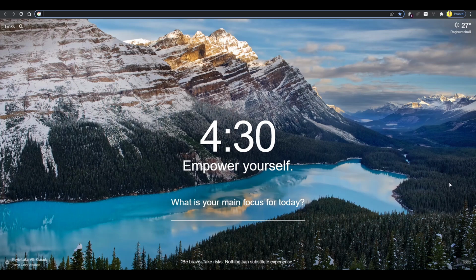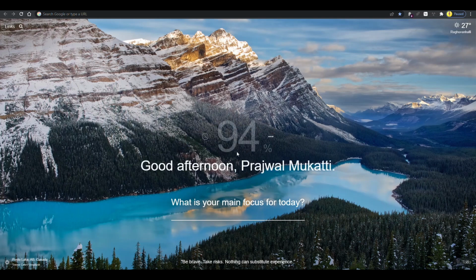Not just that, it gives you a nice clock here, and my favorite feature is that instead of a clock you can select the percentage-wise display. So as you can see, it shows 94%, which means 94% of the day is done. And I really like this feature because if it is a normal time, it will not have much impact on me. But if I change it to percentage-wise, I know how fast the day is going, and it really helps me keep motivated and work faster and faster without wasting much of my time.